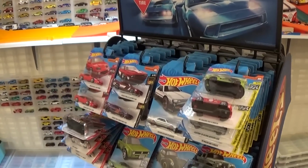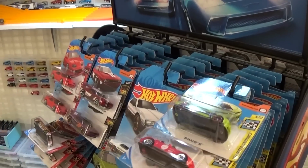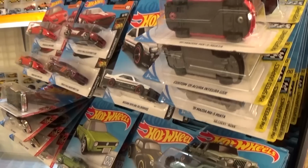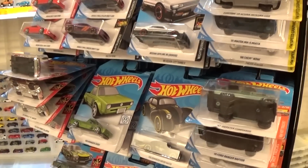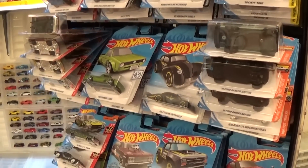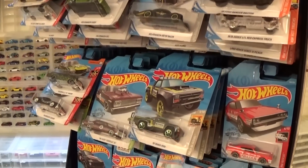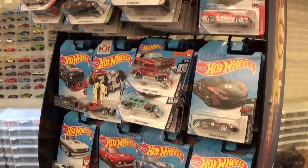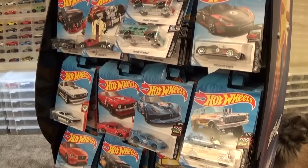This is not a complete collection of every Hot Wheel and variation released through 2019. It's a collection of each car that I thought was interesting. Usually a realistic car for the most part, with a nice realistic paint job, or at least a snazzy one that isn't too over the top. So you're going to see a lot of nice cars in here.